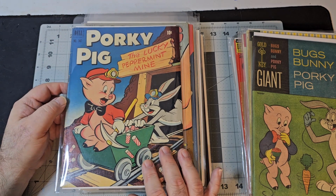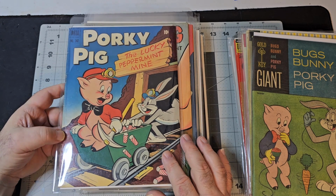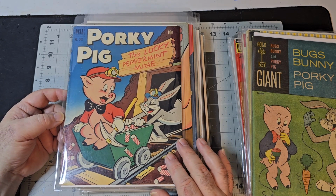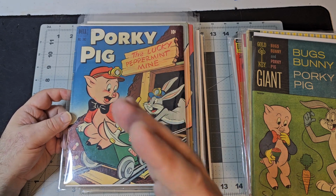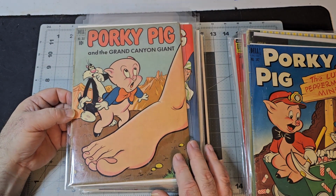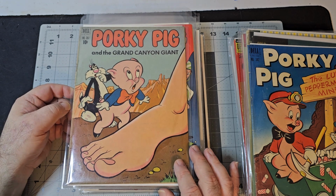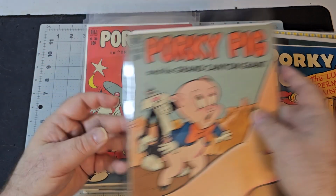This is number 342. Super classic, you know, it's not in high grade, but it's in better grade than what you usually see. I don't know, I just love them, but again, not worth a lot. You will see these around. Porky Pig and the Grand Canyon Giant, little Sylvester there with them, number 351, really cool.